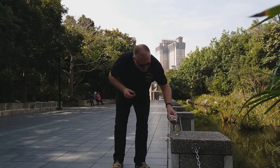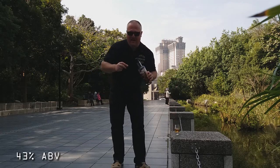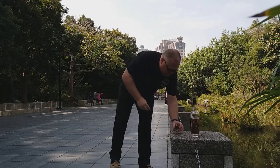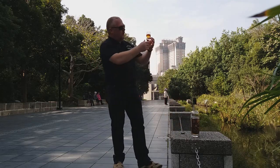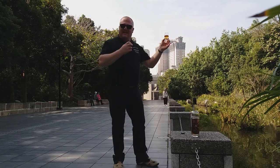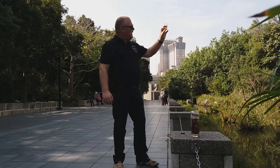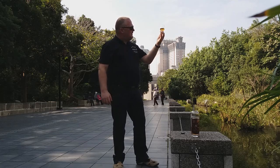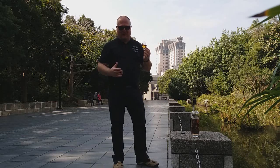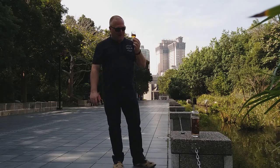It is bottled at 43% ABV. It's got a beautiful dark golden color. Well, it's very dark golden. It's almost bronze. And to be honest, it does not really cling to the glass. It comes down rather quickly. But even here in the open, I can already smell it, even though I just poured it. So let's give this one a go on the nose.